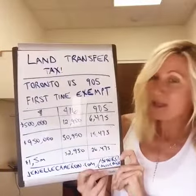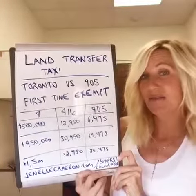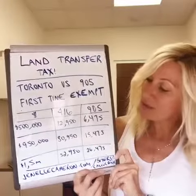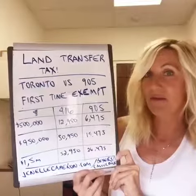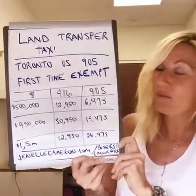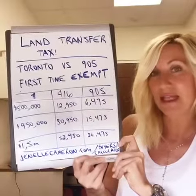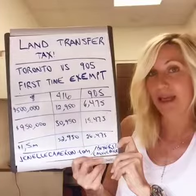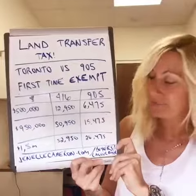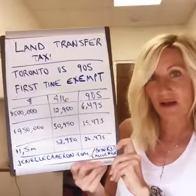If we go up to $950,000 in Toronto, that would be a total land transfer tax of $30,950. But if you live outside Toronto, it's $15,475. And just one more so you have a better idea, at $1.5 million, we're looking at $52,950 in land transfer tax if you are buying in the city. And again, that's pretty much the average price point for a detached property. And $26,000 plus would be what you pay if you live in the 905.